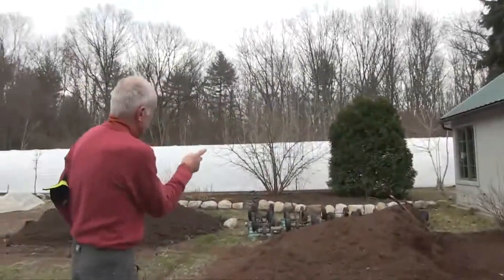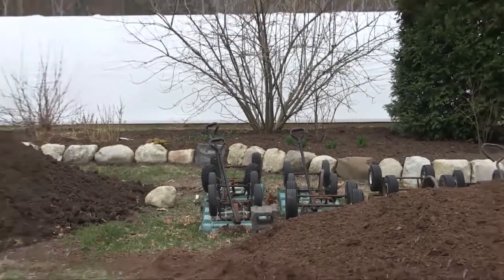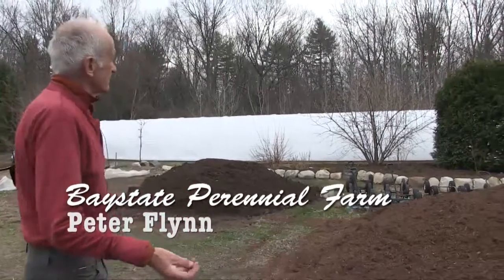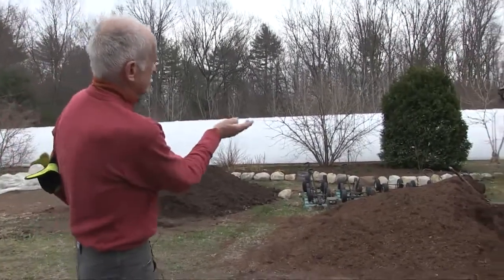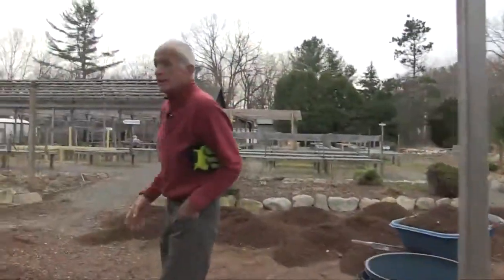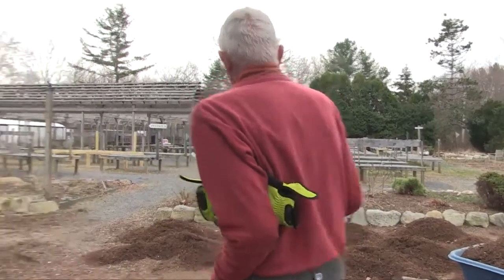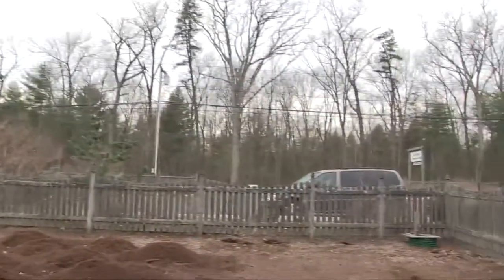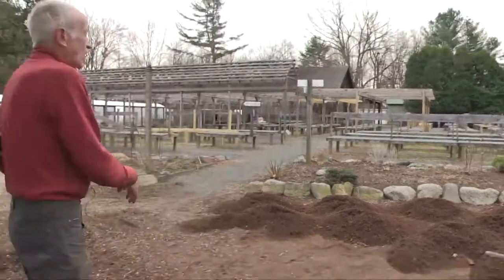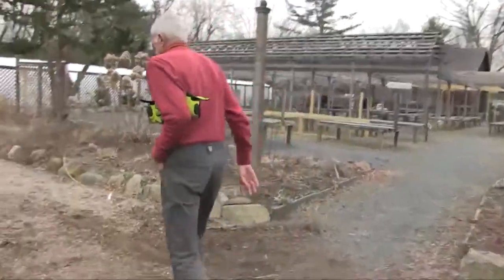These are just more borders here, and as if we didn't have enough borders, we're adding more. This is one that's growing here, and we hope it turns out to be a great border. And from here on in, this is all part of the sales area, all of this. And there are more borders out there. The place is ringed with borders. So, let's go down here and we'll look in some of the overwintering houses.